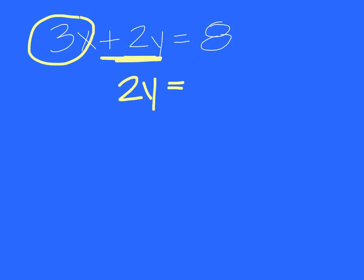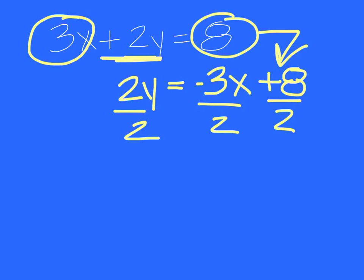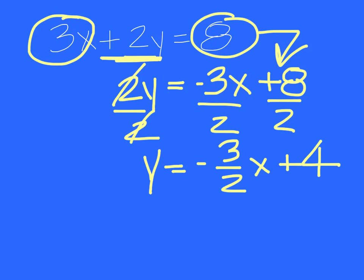Whatever this is and the sign in front of it goes to the right, changes signs. And this item that's on the right already stays there with its sign. And then once you get to that point, you divide everything by what's with the Y, including the sign. So divide everything by 2. These cancel out, and you're left with negative 3 halves x plus 4.